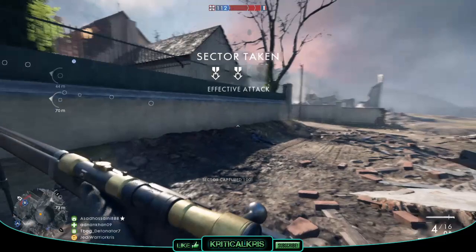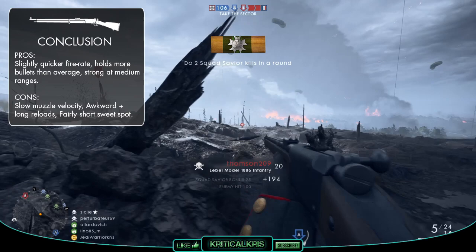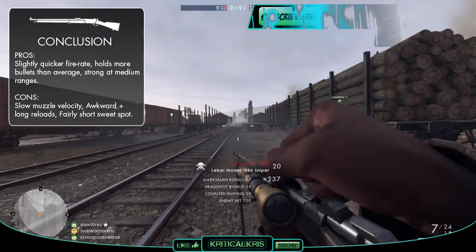So, in conclusion, the Lebel Model 1886 plays out as more of a mid-range scout rifle, as it's going to hit the hardest between 50 and 87 meters. And the fact that it's got a pretty slow muzzle velocity is also going to make it a harder weapon to be accurate with against opponents further away. With it having a slightly quicker fire rate and a larger magazine capacity than average, these factors give the Lebel a few advantages over some of the other rifles, as you'll be able to hold a few more bullets to gun down enemies with, and do so slightly quicker.